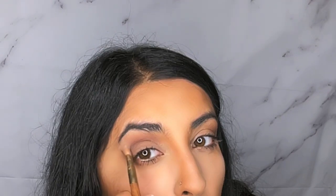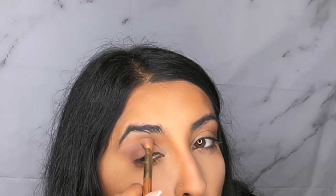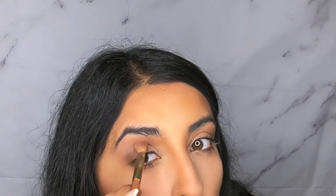And to accomplish blending that out, I take that lighter creamy Meringue shade that was between the Secret Santa shade and the cocoa shade, and I just apply it to the outer corners just a bit. And also I try to make sure I get it on my brow bone as well, just to highlight that a little bit more.